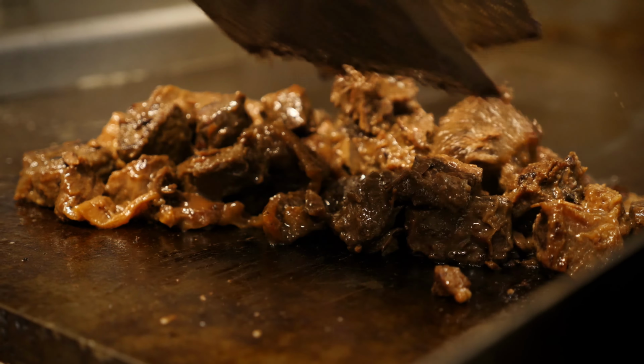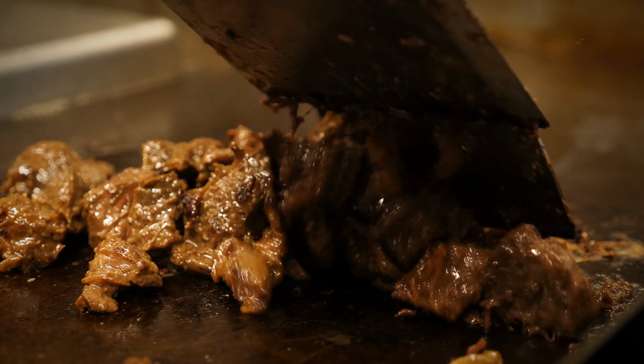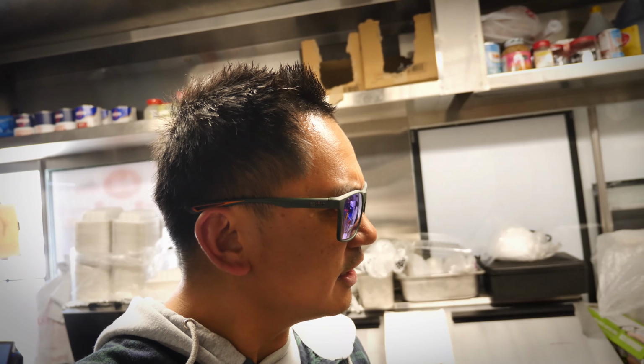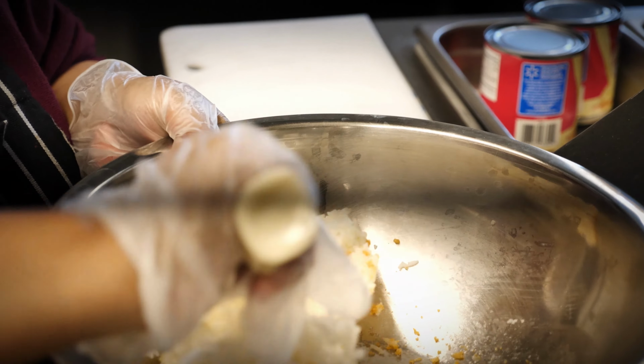Auntie is preparing the beef shanks, stir frying. Again, you start smelling those aromas, maybe some soy sauce, ginger, onion, garlic. Looks masarap.